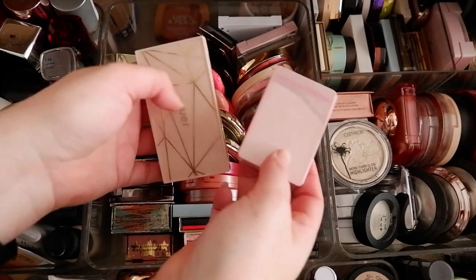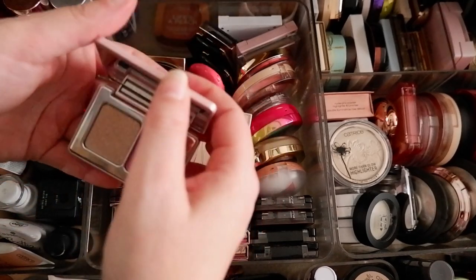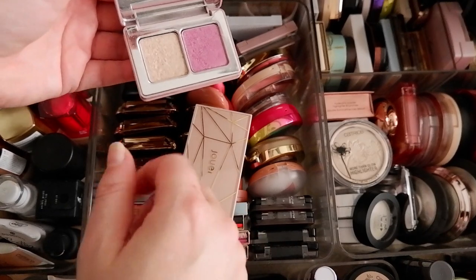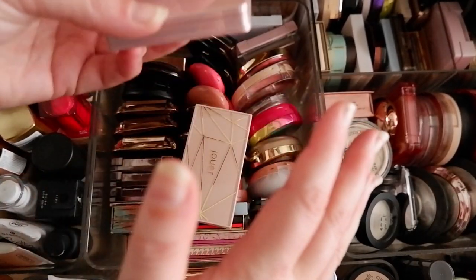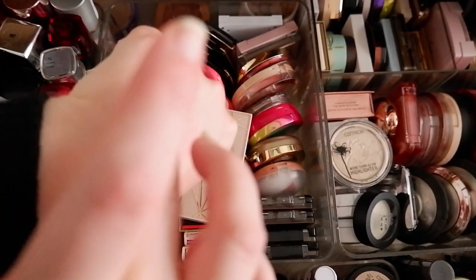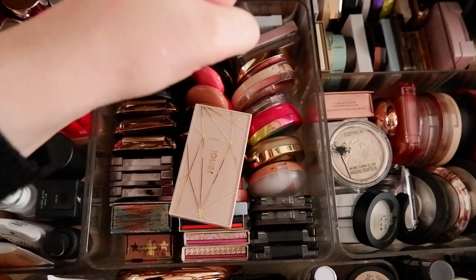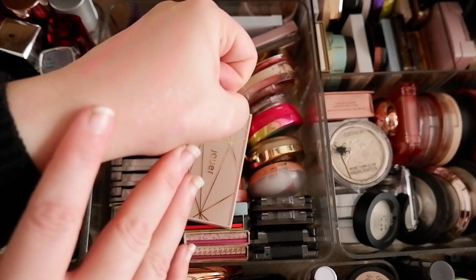We already did the Too Faced, so we've got two left, and these are duos. This is the Natasha Denona Diamond and Glow Mini that I picked up from Sephora. And this is another contender for the chopping block because I ended up not liking this all that much. It's really glowy, not gonna lie. Ooh, let's put it here. But it just didn't do enough for me. I found it very difficult to pick up with a brush.